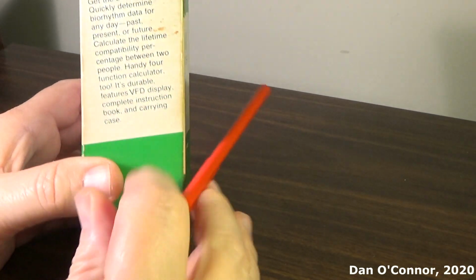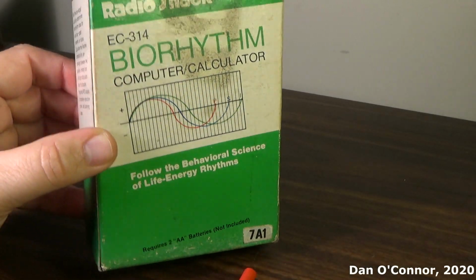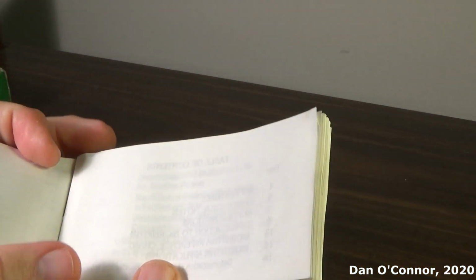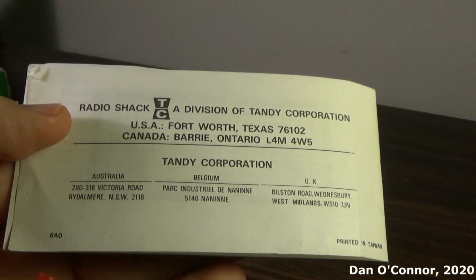Custom made in Taiwan. Here's another thing. Now this one shows a date of 1981. The instruction book, however, has a 1979 date from Cosmos. And Cosmos, this will be interesting here in a bit. You'll see another Cosmos calculator. And it also says 1980 here on the back.